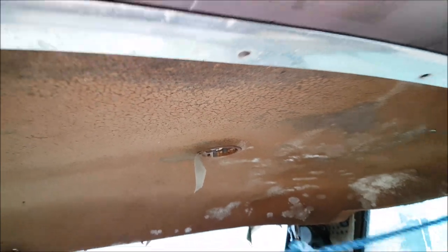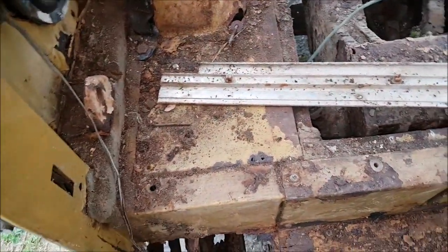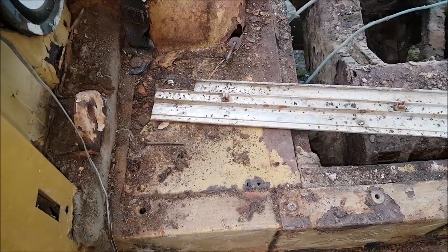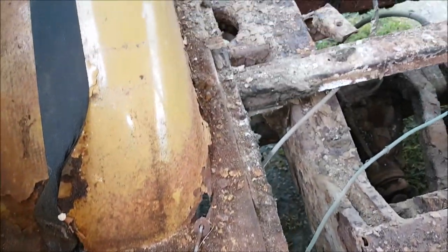Be nice to get that reinstated, wouldn't it? Maybe not on this car. Light's been moved to the front, and there's a light at the back because of the sunroof. At the back here, this is as bad as my car Red Shed, which I haven't done a video review on, but this is something that really has sat for an awfully long time in the open.